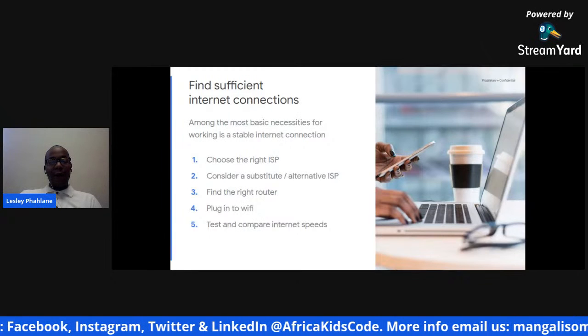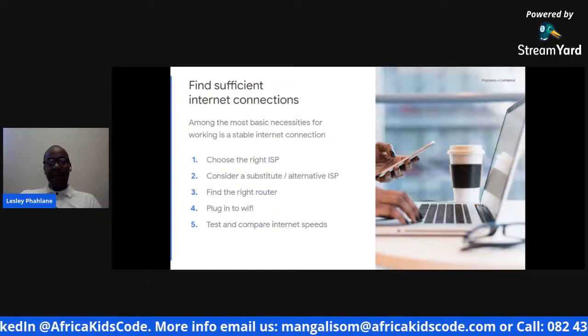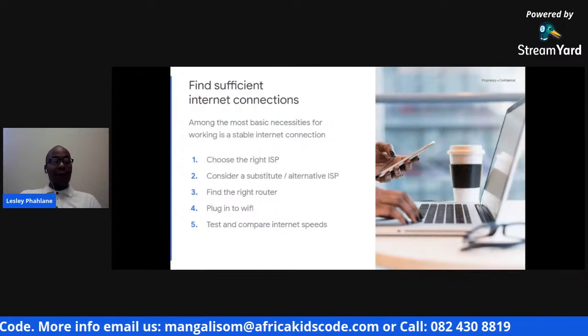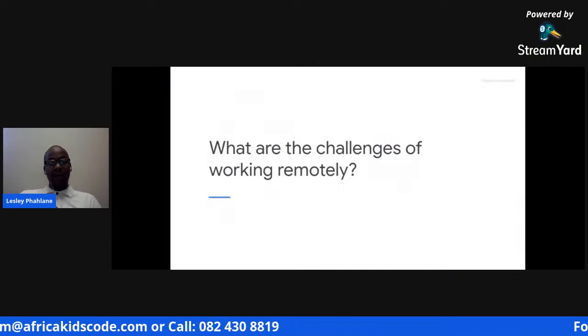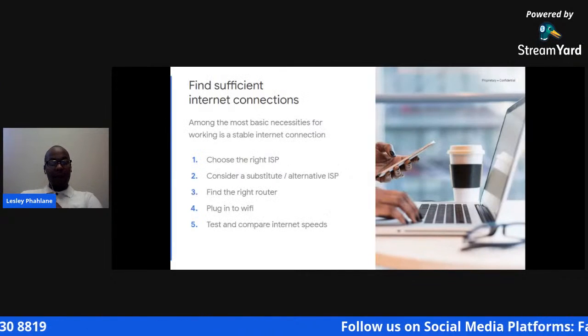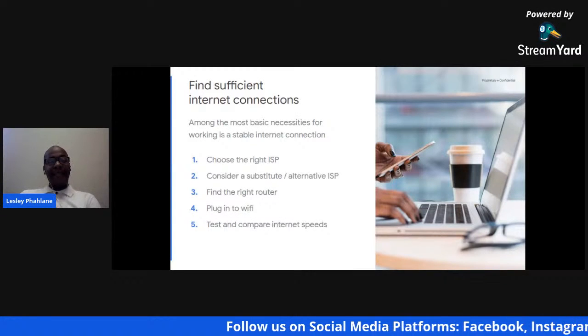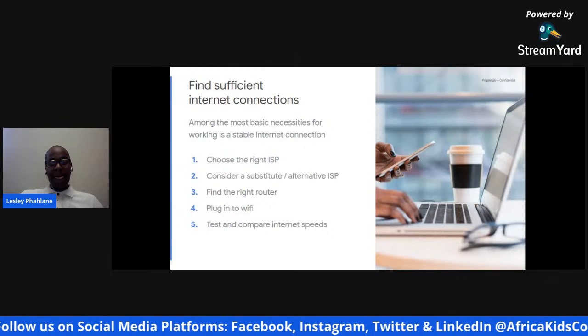So now that we know what equipment we'll need, let's look at some of the challenges we'll need to overcome. The first thing is the bandwidth. Let's look at the bandwidth and the connectivity.